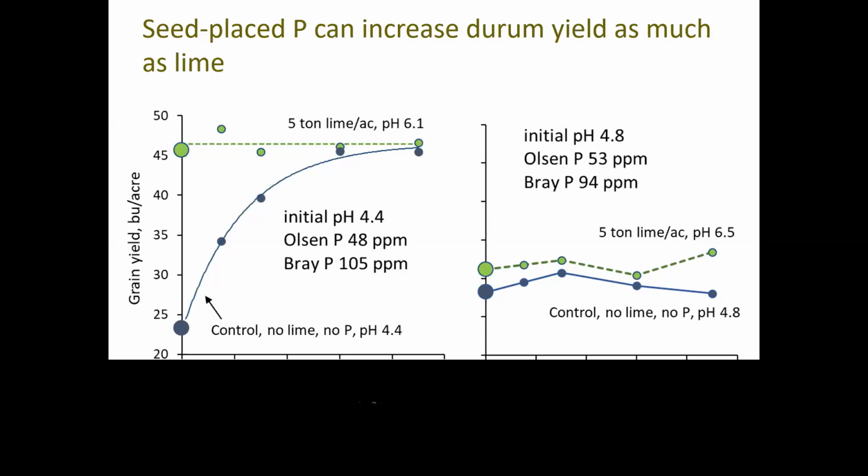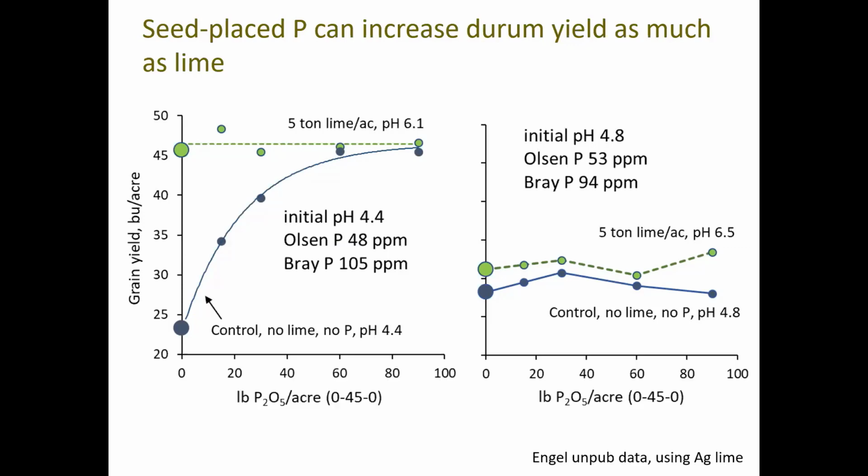Another question coming in, would banding lime with the seed be worthwhile to spread out the cost over a number of years? Yeah, we have producers who, of course, don't want to spend the large amounts that I'm talking about up front. And there are prilled lime products that could be banded near or with the seed.